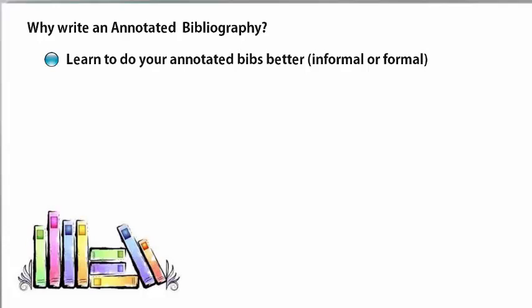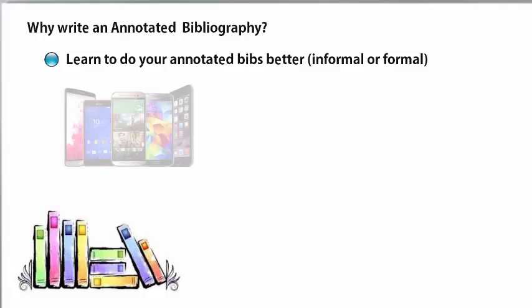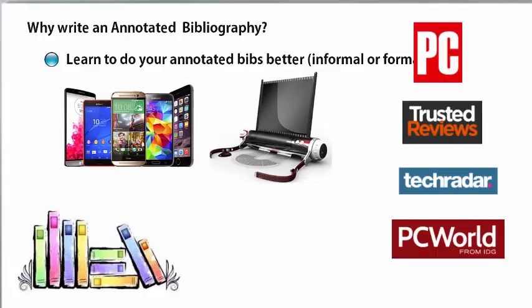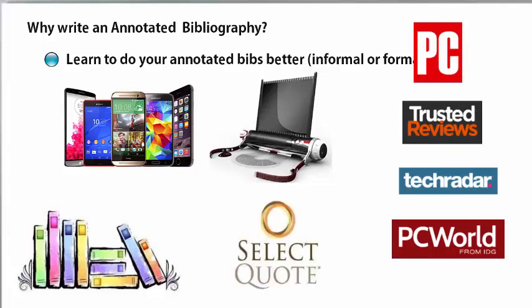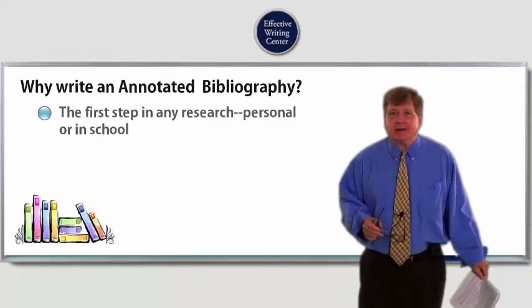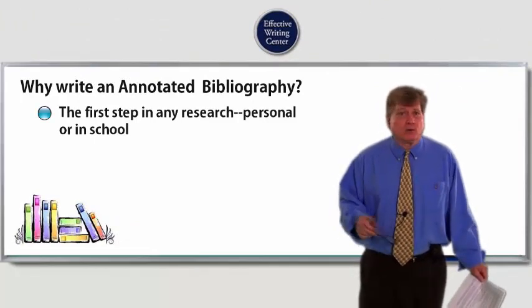You see, you probably already compose informal annotated bibliographies for the purchases you make. If you're in the market for a new mobile phone or computer, you look up the different models, read about them, make a few notes about what you like, maybe even copy and paste a review. All of the select quote services available today are based on the idea that you let someone else compile an annotated bibliography for you. You then read about the different services or products, their pros and cons, their prices, and you make your choice. So, you see, doing an annotated bibliography is usually the first step in any research that you do, whether personal or formal in school.